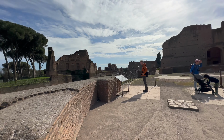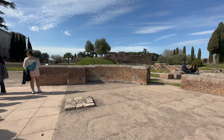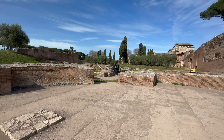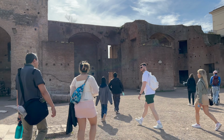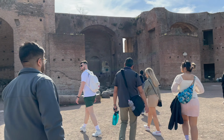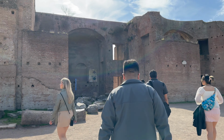Walking through this section, you can see some patches of the original floors. The ancient Romans used a variety of stones for flooring on Palatine Hill, including travertine, tuff, and marble. The buildings on the Palatine Hill were some of the most impressive and well-built structures in ancient Rome. They were built to last, and they have stood the test of time for over 2,000 years.